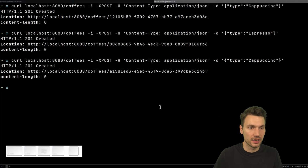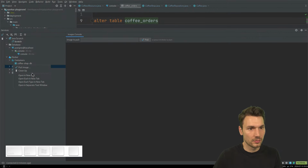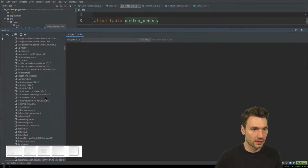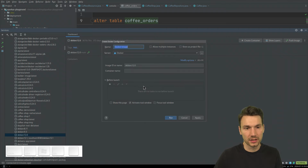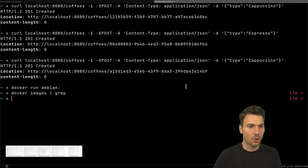So if I say I have something like Docker run Debian, what is available? Let's see. Oh, actually, I can check this in my IDE. What is available for Debian images? I could say, okay, have a look here and go to a particular Debian image. So I have Debian 12 available. I start a container from this. I say create a container with a particular launch, or, well, sometimes I use this feature, or I say, okay, please just Docker run from my command line.